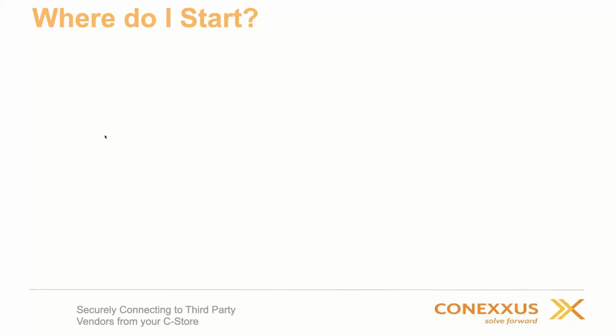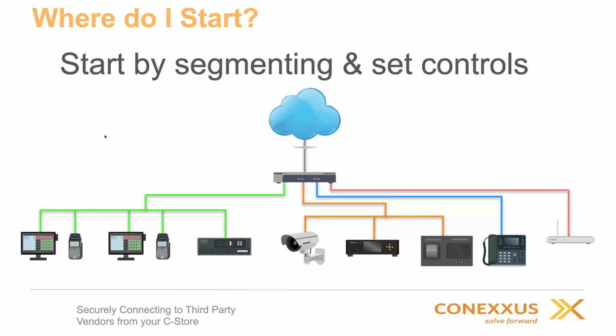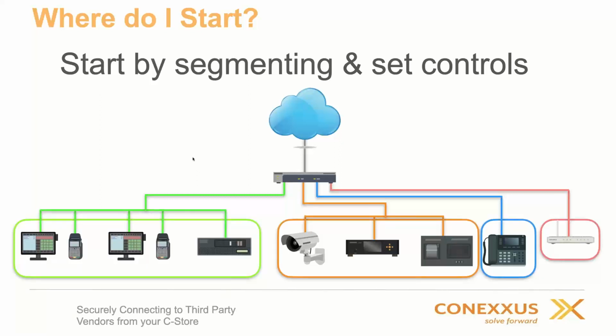So that's a whole pile of security scariness. Where do you start? Sounds pretty complex. It doesn't have to be. The first thing as a retailer you should do is start by segmenting your network and setting controls. Go from having a network like this to having a network more like this. Think about what devices actually need to see each other and create appropriate security zones in your network.